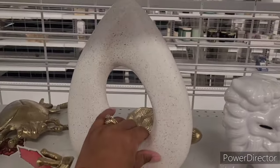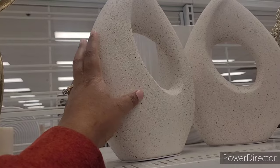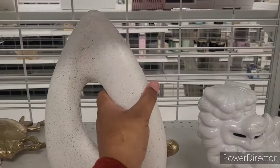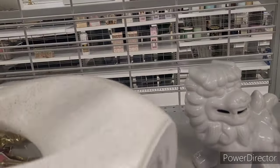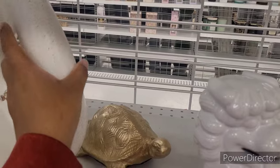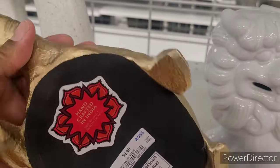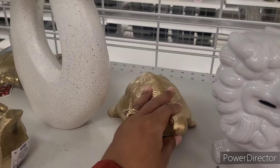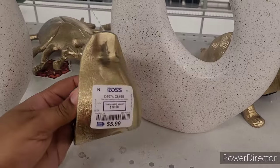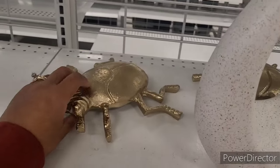Alright. Let's see. Okay, so these kind of feel like a little stone texture. And then these down here is smooth. I think I like these better. It's a 10 as well. Here's a little turtle back here. It's going for 10. If you like turtles. Alright, and they have the little snail. 6. And what is this? A beetle bug.